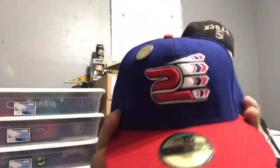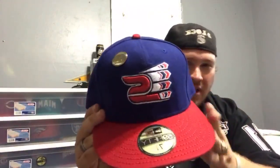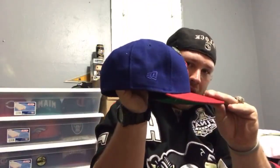This one here is the Spokane Chiefs. Again, the artistry behind the logo, if you can't tell, it does have the full S, but it does have the C kind of separated, and then has the feathers showing you that it's a Chiefs type hat, which I thought was pretty cool. No WHL logo, which I thought was pretty interesting. And of course, the mono flag, green under. I was looking at this one for a while, and I was really glad this one came in my box. Glad that I was able to pick this one up.